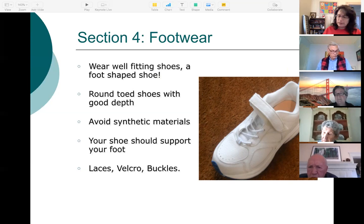I'm much more fond of the meshes and washing the seams than the straight-up leather, although the straight-up leather is dirty. So it's whatever works for you. I don't really care, as long as it works and it's not rubbing. The shoes should be able to support your foot. You don't want to bend your shoe in half.